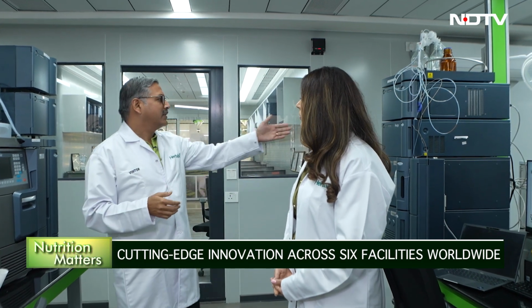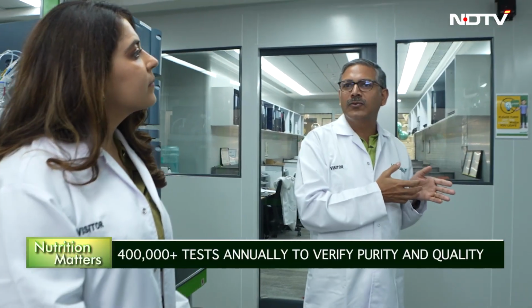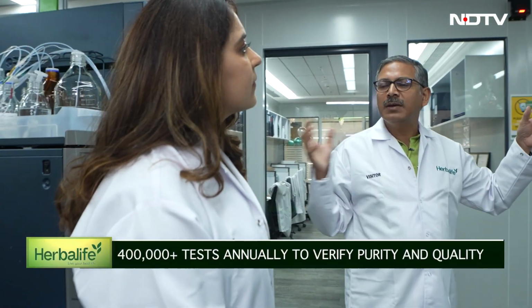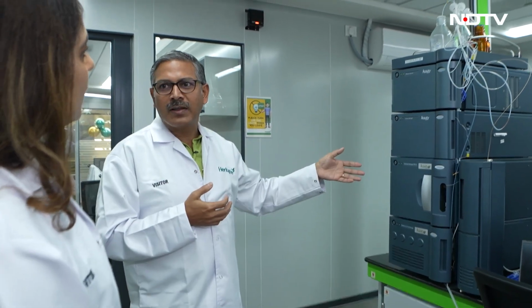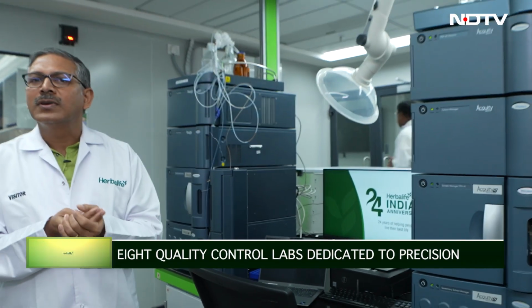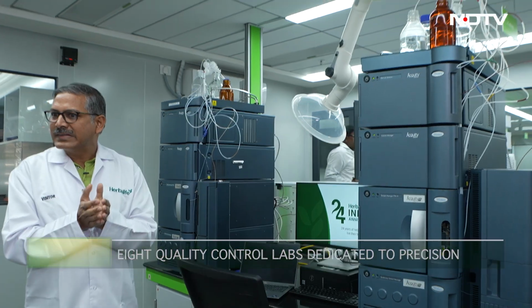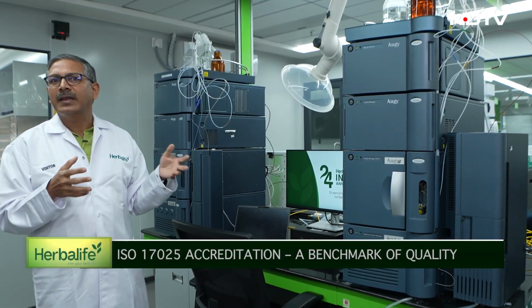The back side of this, we have the UPLC systems also, where we do the same analysis in these equipments. The advantage is we can do the same analysis in a faster time. So if here it is taking half an hour, it will take 10 minutes only here. Then we have a further advanced equipment, the LC-MS, which is being used for the vitamin analysis. We can do the contaminant testing also, like melamine and so on.